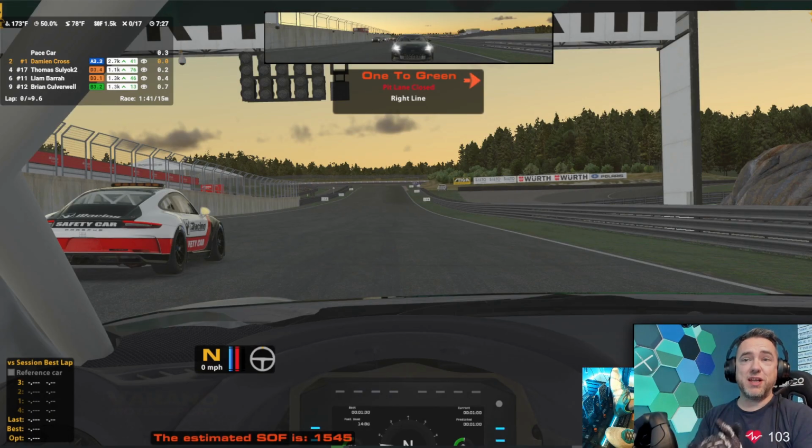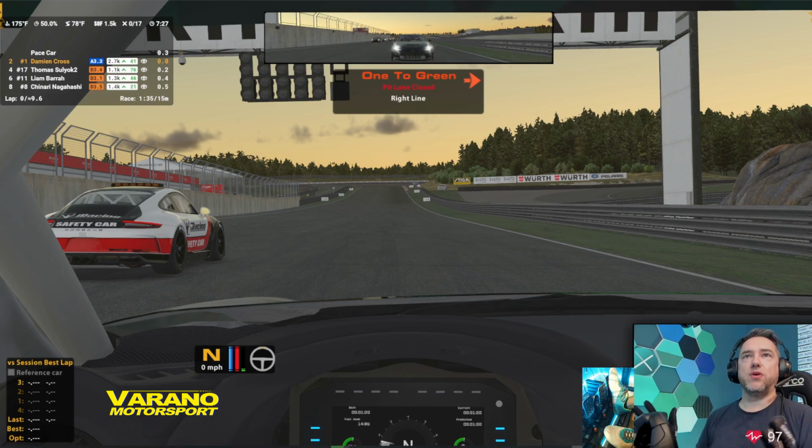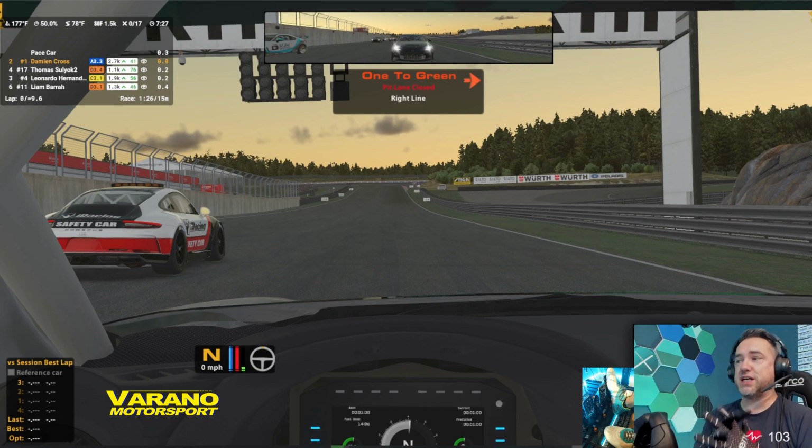Well, that's the end of the session. We ended at P2. We stayed where we were. Now, Peter Daniel 7, not sure if it's a main account or not, got a 33.5. So we have gone a few tenths quicker than that in practice, but obviously we messed up that final lap. So it's going to be a great battle between me and Peter Daniel.